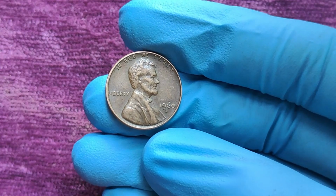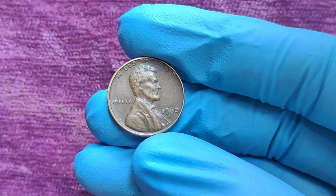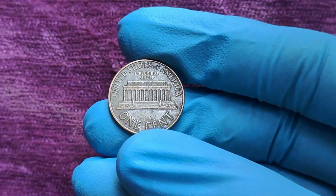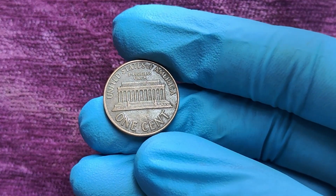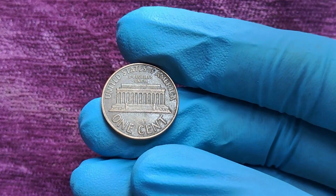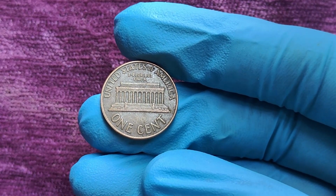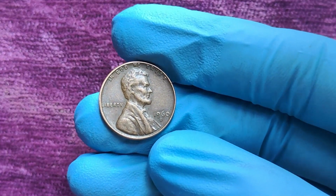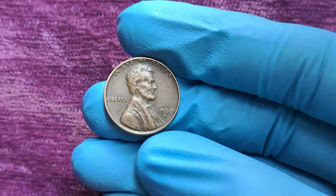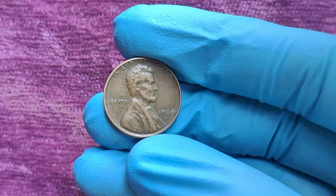And while we're on the topic of life-changing, think about what you could do with that kind of money. Pay off your mortgage, travel the world, or simply enjoy the peace of mind that comes with financial freedom. All from a penny you might already own. So, here's the million-dollar question, or should I say $12 million question: have you checked your coins yet?